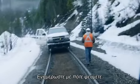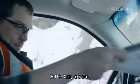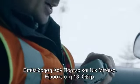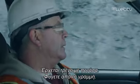Let me know when you guys are on the move again. I'm not sure if I get any more time. I got 10 minutes left. We're pressured for time. We got to get going. Go ahead for RTC. CPE Supervisor Track Inspection, Hal Porter, Roadmaster Nick Byers on 13, over. And signal 274, 274, Glenorgh East. We got a potash train coming, we gotta get out of the way.